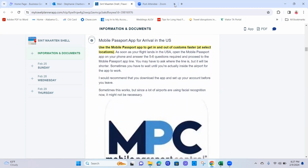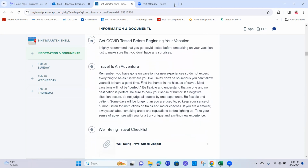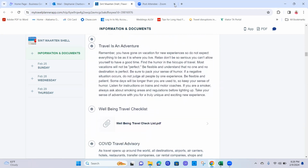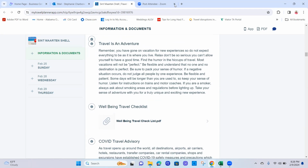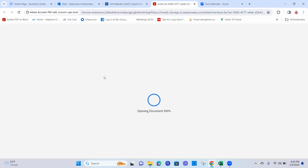Mobile passport app for arrival in the US. We'll get to that in a few minutes. I do recommend that you get COVID tested before beginning your vacation just to avoid any surprises. Remember that travel is an adventure. Nothing's going to be perfect. So be willing to roll with the punches and be flexible, and I guarantee you'll have a better time if you're willing to be flexible.